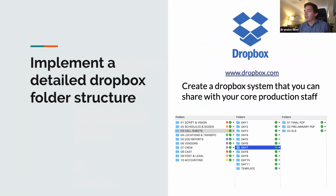But one thing I try to do with each production is create a detailed Dropbox folder structure that is specific to that particular production. So I'll spend several hours at the beginning of each production really thinking about, okay, for instance, this one project I was on was going to be an 11-day shoot. And so I went in and made sure that every folder that I needed multiple folders for was 11 days.